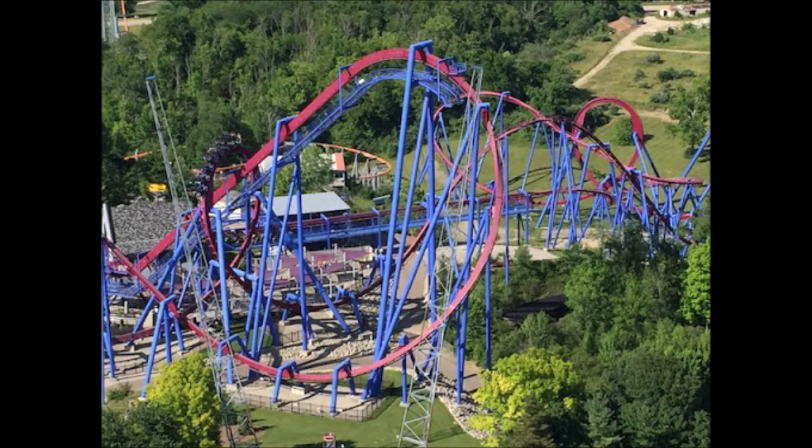After you depart the station, you're going to make a left turn and you're going to climb up the 167-foot chain. And then when you reach the top, a cool feature is that the sound of a banshee screaming is played when you drop down the 150-foot hill into a heavily banked right turn. Once you reach the bottom of that drop, you enter a dive loop, immediately followed by a vertical loop around the lift hill, which is a really cool feature to watch. It's just really cool to go around that lift hill.